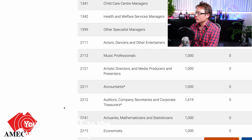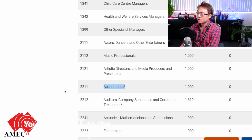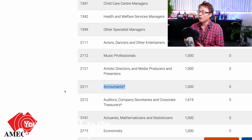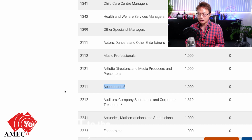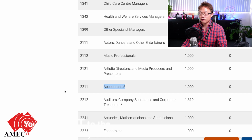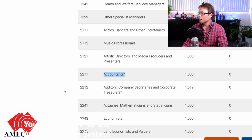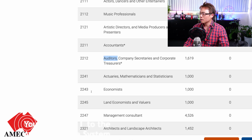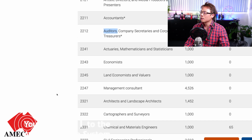Surprisingly, they have dropped accountants down. I think what happened previously is that accountants required very, very high points. So if they drop to 1,000, that's going to be interesting. I think the points will go up to 95 or 100 for EOIs nowadays. They probably need more auditors, actuaries and economists. That's still at the low end.